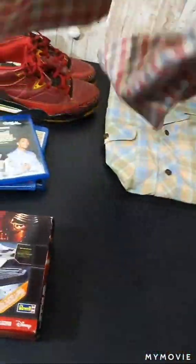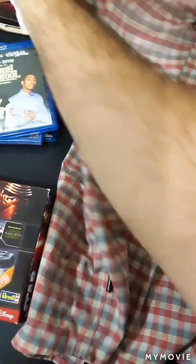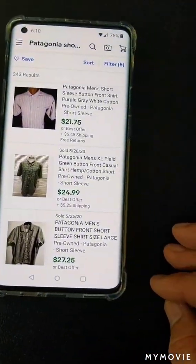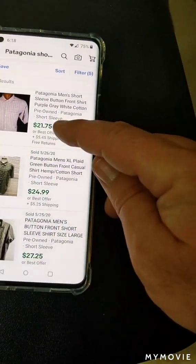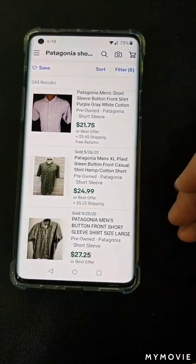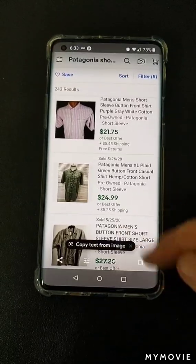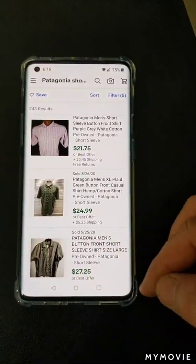There's nothing on the back. There's no venting like a PFG would do. However, on the bottom, on the front, it's got this really cool fish logo. And then here we have anywhere between 21 plus shipping, 25 plus shipping, 27. I don't know if that's shipping or not. But let's just say 25 to $30. So that's a good pickup right there.